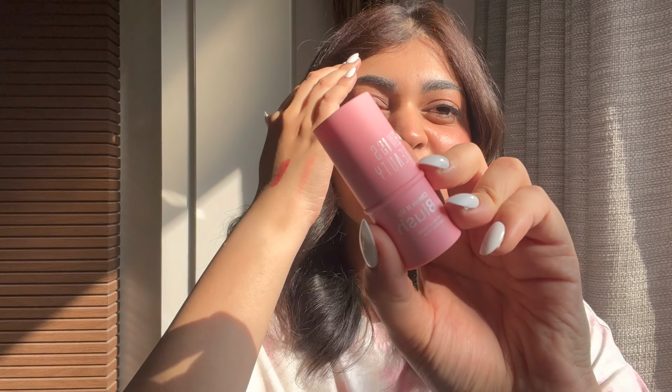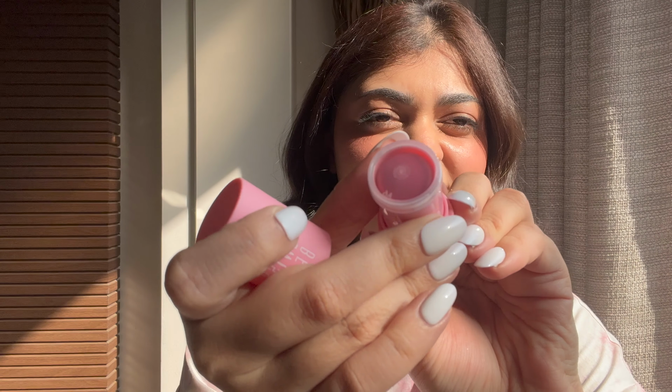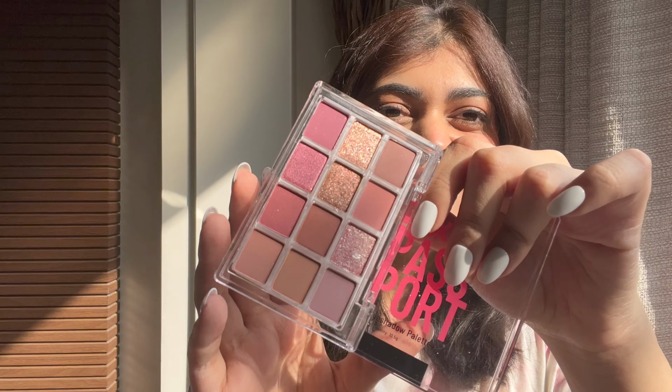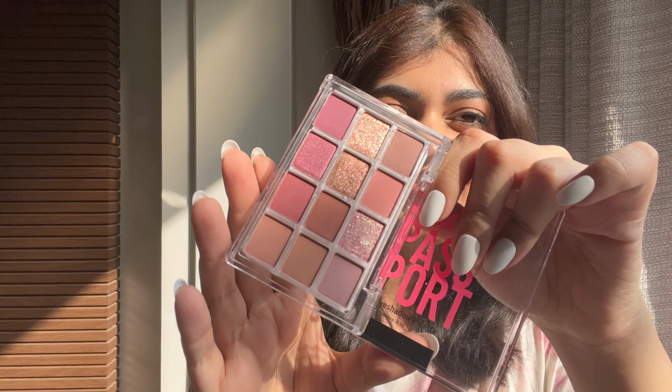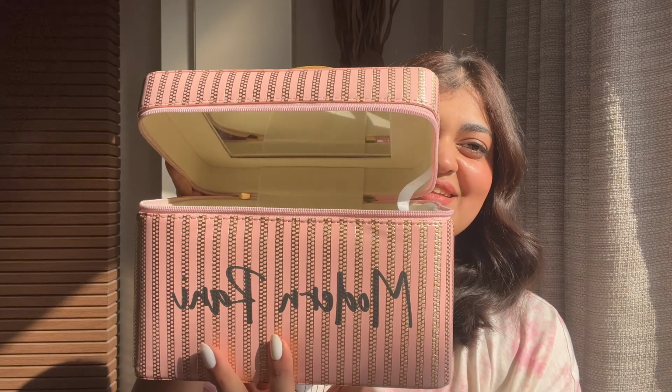Oh, I've seen this one online. It's their blush. It's like a chubby stick. And lastly, Passport eyeshadow palette. This is very cute actually. Oh, I love the shades. This is, I think, my ideal color palette. Thank you, Swiss Beauty. Also, Mama really loves it when PR packages come in boxes like this, so that these can be reused again. This one is adorable.